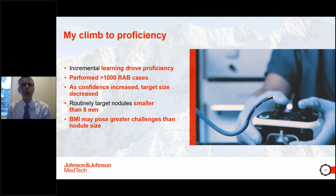And in point of fact, I was able to demonstrate to my administration that by bringing in advanced imaging in the form of portable cone beam, I could expand my window of selection from 1.2 centimeters and get it down to lesions routinely in the 7 to 8 millimeter range. And that's how you grow the program, but it takes time. So I've now done over 1,000 cases, and as confidence has increased, my target size has decreased. I routinely target small nodules, and that filters out to your referral basis, and then they stop having apprehensions about whether it's okay to send a small nodule to me because they understand that it is okay.